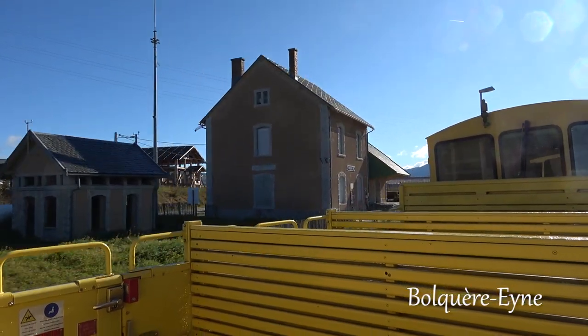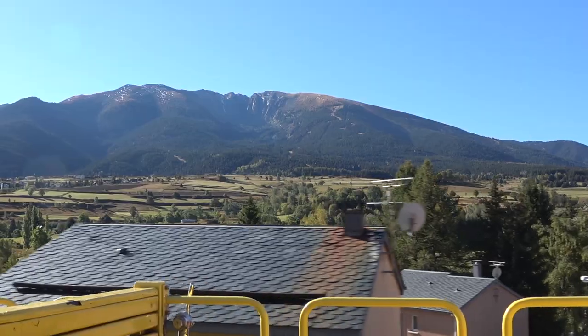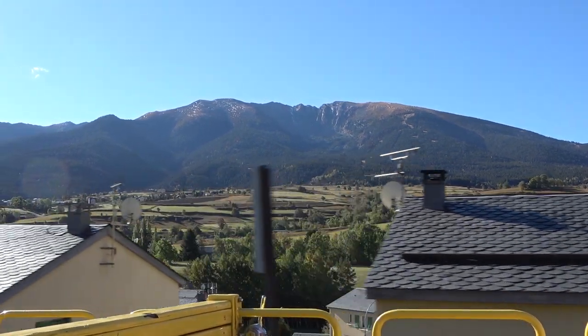And shortly after Fort Romeo, we get to the highest railway station in France, Bolquère, which lies at 1593 meters.